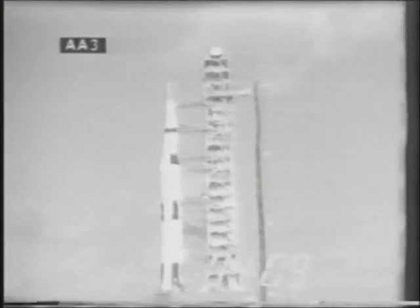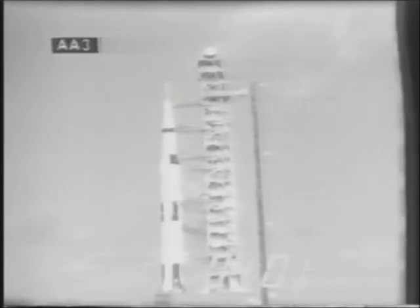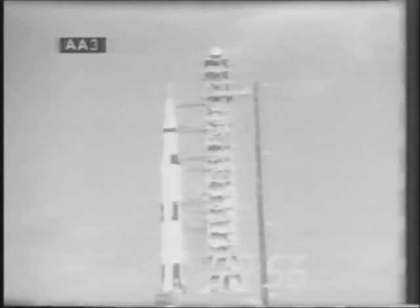T-minus 4 minutes and 40 seconds and counting. Saturn launch control, 3 minutes, 44 seconds and counting. Our countdown still going well, aiming toward our planned liftoff at 7 a.m.